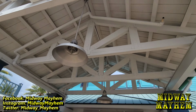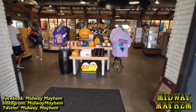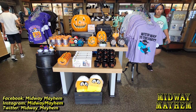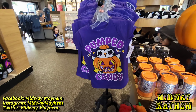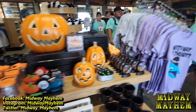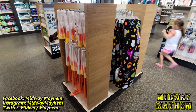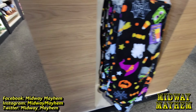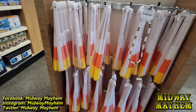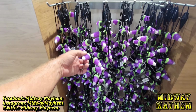SeaWorld store. And right off the bat, I can see Halloween stuff. Yes! Some new merchandise items. That's pretty awesome. A couple other things. Candy corn blanket. Fans with lights. Necklaces with candy corn.